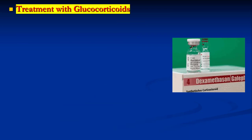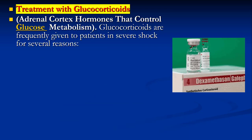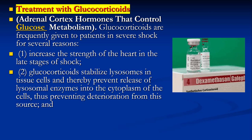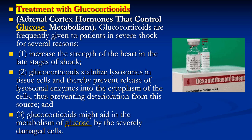Treatment with glucocorticoids. Adrenal cortex hormones that control glucose metabolism. Glucocorticoids are frequently given to patients in severe shock for several reasons. The first reason is to increase the strength of the heart in the late stage of shock. Glucocorticoids stabilize lysosomes in tissue cells and thereby prevent release of lysosomal enzymes into the cytoplasm of the cell, thus preventing deterioration from this source. Glucocorticoids might aid in metabolism of glucose by the severely damaged cell.